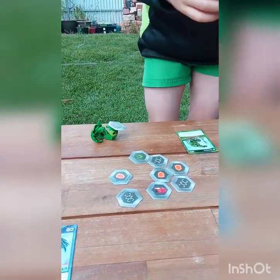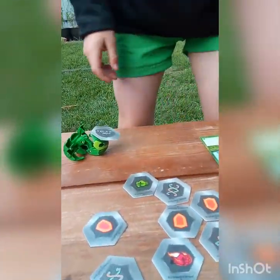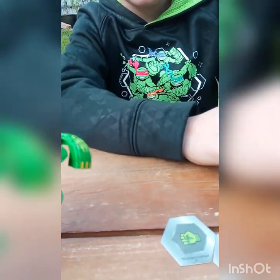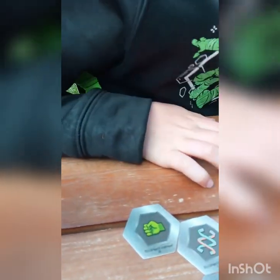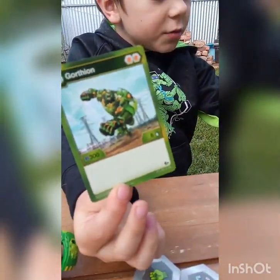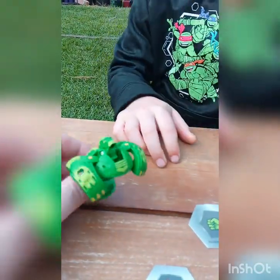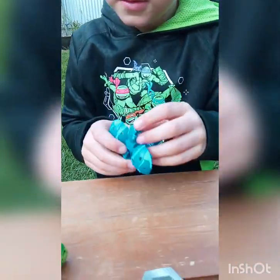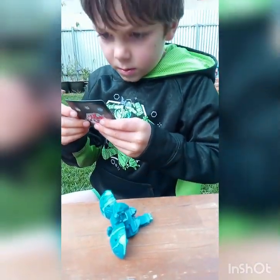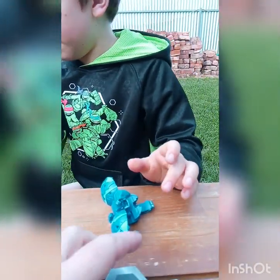As you can see, these are the ones we have. Now what do we have? Tell us about them. This is a gorilla. Let's look at the name. His name is Gortheon. And after we read the names, we will see if they're Ultras. Okay, and now your mystery one is Serpentes.